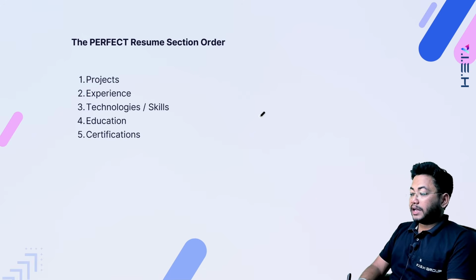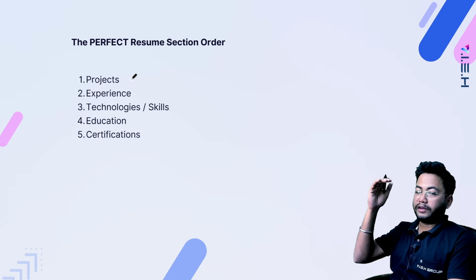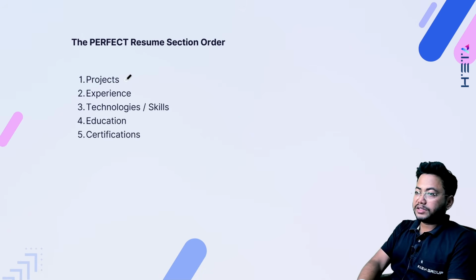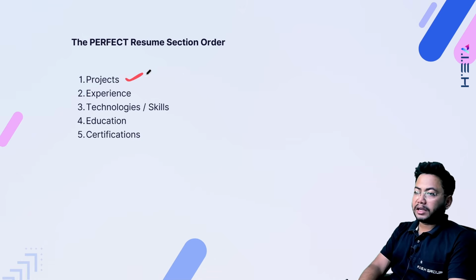This is the order that actually works, especially for beginners. First is projects at the top. After you enter your contact information, you should start with the projects. You should show the labs, home lab setup, testing write-ups, detection engineering work, anything practical that you can mention.